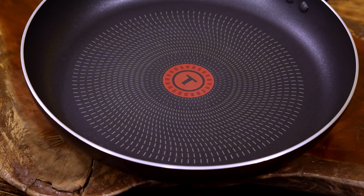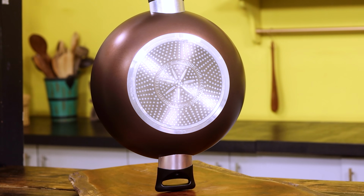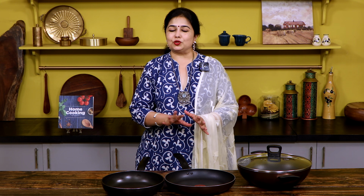So many of you actually have asked me, how do you keep these pots and pans nice and clean and new? That's because I take very good care of them and maintain them well. I clean them with just mild soap and gently scrub them. I don't use any metal spatulas or spoons. All I use is wooden spatulas or silicone spatulas. And it's quite compact to keep in our kitchens. So that's how I maintain them.